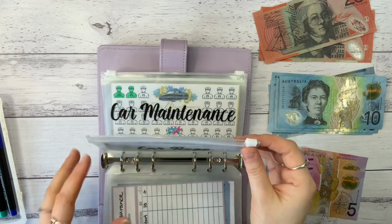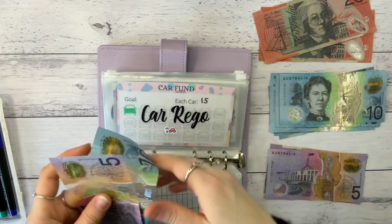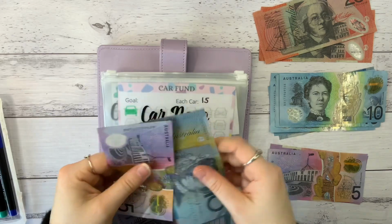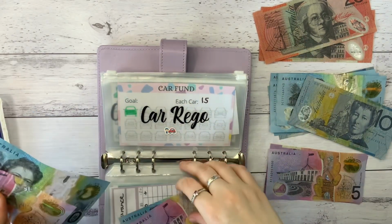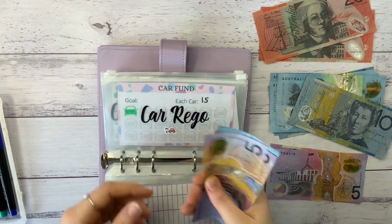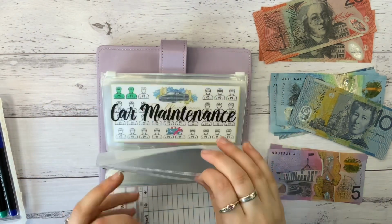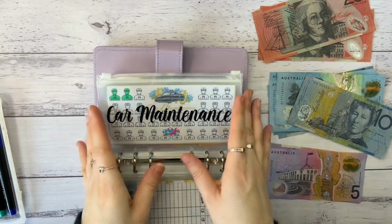All right, car rego. $15. One of the ladies I watch regularly on here says that. Oh, I'm going to swap out that 10. There we go. Those are cute little pictures of cars. Yeah, I know they are cute. So now we have 10, 20, 15, 30. $30 in car rego.